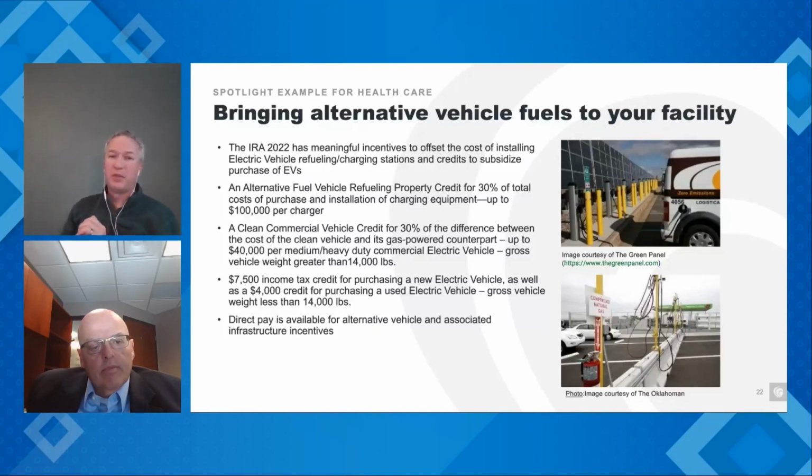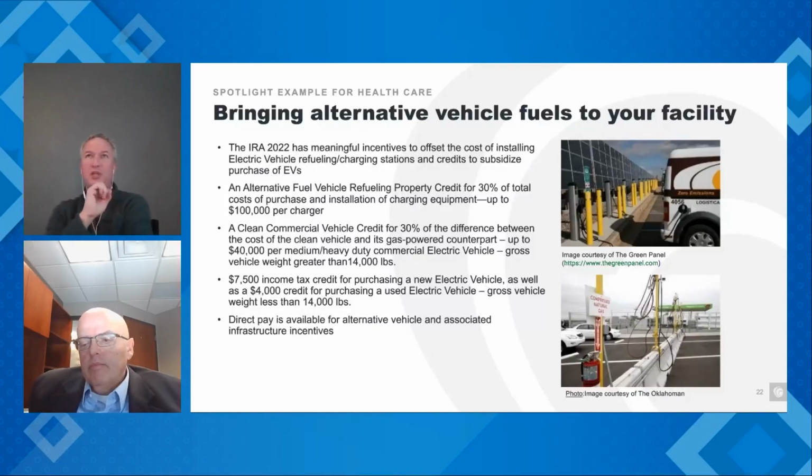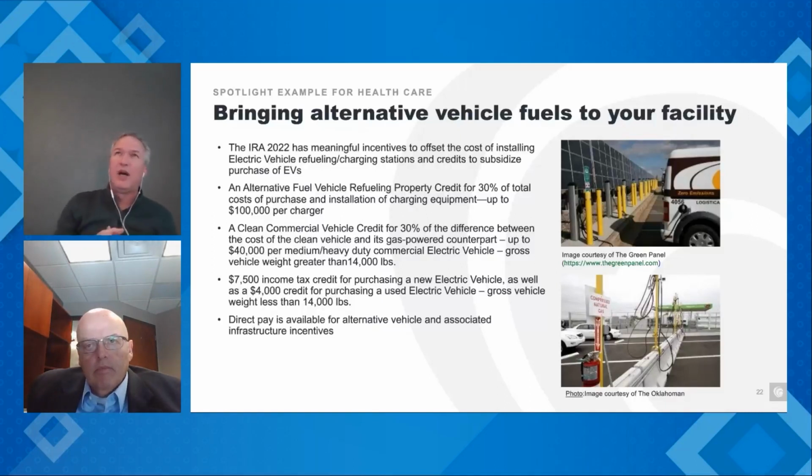So, some beneficial credits: you can get up to 30% of that credit, and that credit, for those folks who are part of not-for-profit organizations or non-tax-exempt organizations, also falls under direct pay. So you can get a direct payment back from the federal government, 30 cents of every dollar, up to $100,000 per charger. So a pretty powerful incentive as the nation continues to shift towards more and more adoption of electric vehicles.